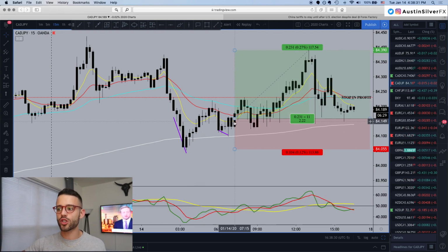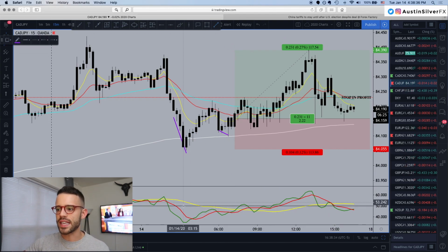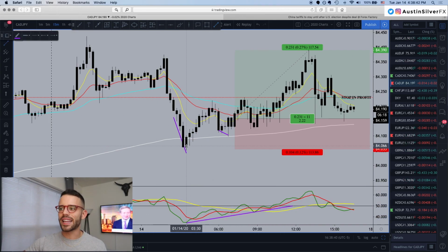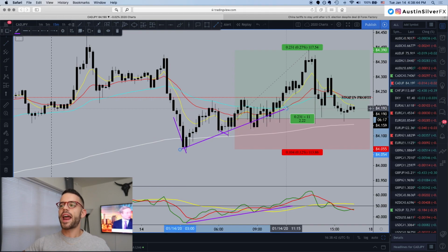Now, at the time of my entry, you see the TDI was falling, but notice how the RSI was rising. Even though the yellow line of the TDI, which is the market sentiment line, was falling, that sometimes gets delayed, I think, by price action. And because of this push down here to start the London session, I think that's why you see market sentiment fall. But notice how it breaks the 200 EMA, comes back up and retests it and holds above it.